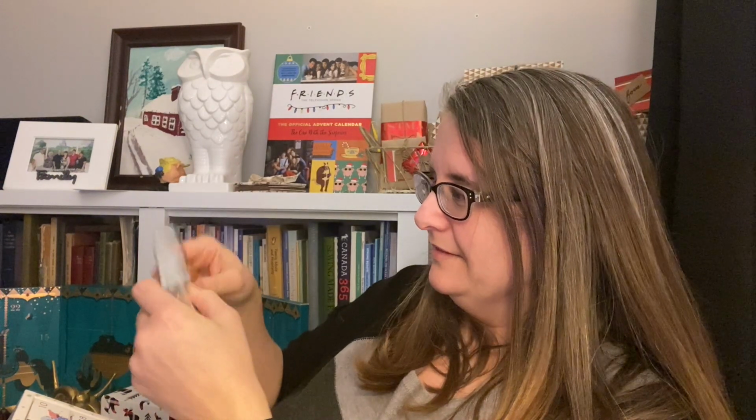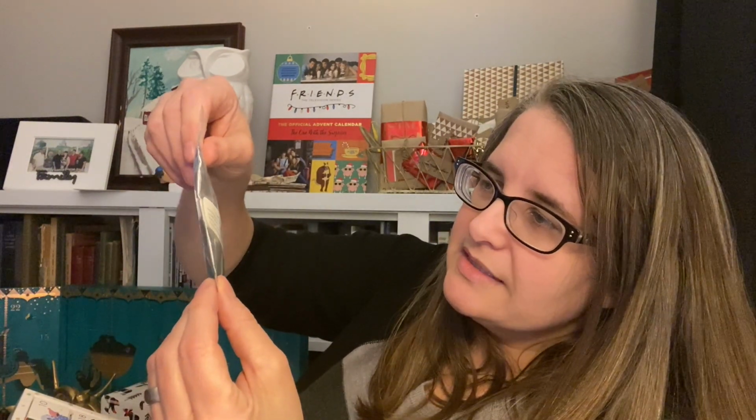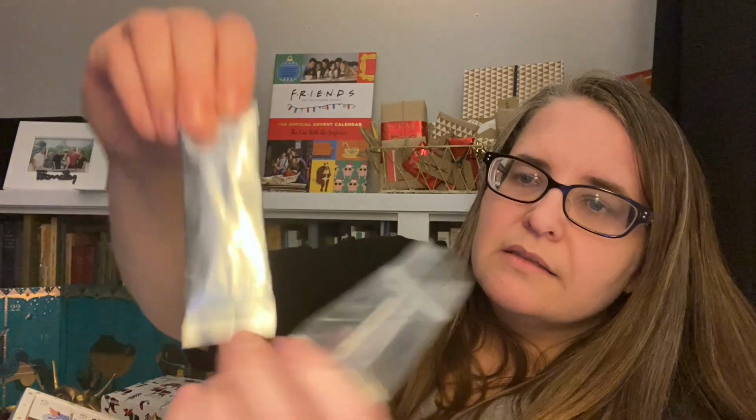Tea. Ooh. Ceremonial grade matcha. Danielle from TMA blog did up these and she tucked these inside each one. So it looks like there's a different one each day. This one's day two, ceremonial grade matcha. The company is Preferred Matcha Tea. And I love how it's pre-packaged. That's so great, like if you wanted to take that to work. Let's see if we can look at one. Yeah, there's three of them. Look at that. That's wonderful.